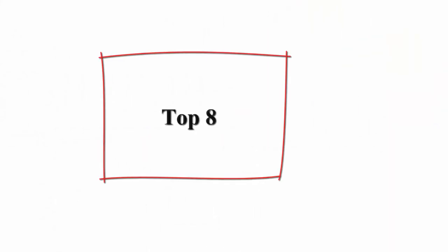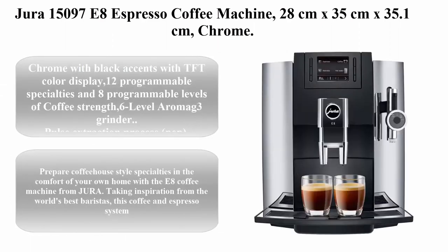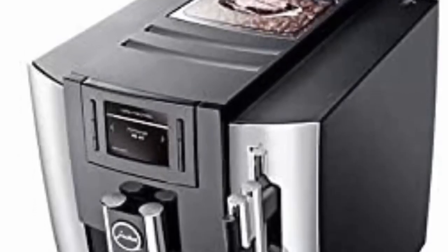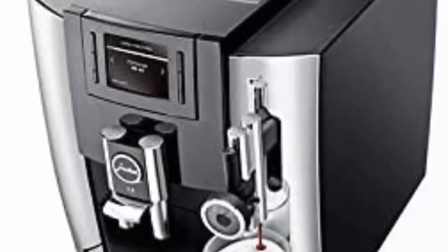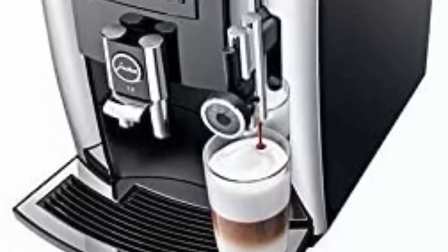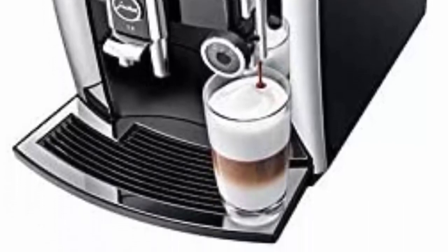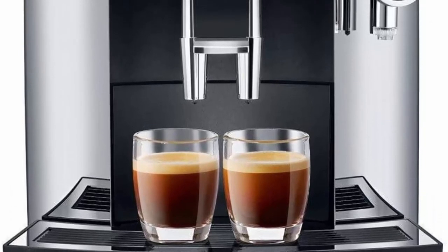Top 8. Jura E8 espresso coffee machine, 28 cm x 35 cm x 35.1 cm, chrome. Chrome with black accents with TFT color display. 12 programmable specialties and 8 programmable levels of coffee strength. 6 level Aroma G3 grinder. Pulse extraction process, PEP. Intelligent pre-brew aroma system.